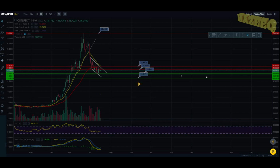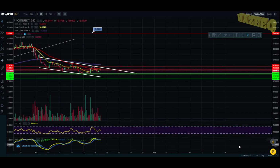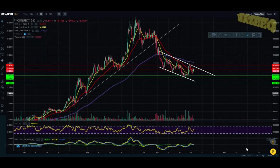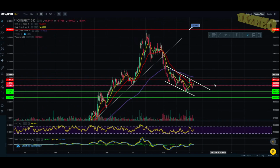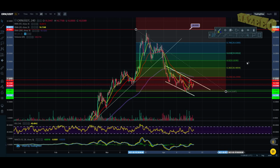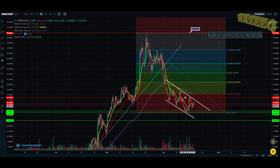So let's jump back into the 4 hourly chart and drop the fib extension, because I want you guys to learn how to use the fib extension. It is really easy. So swing high to swing low. There we go. We are still below the 0.236 level, guys.